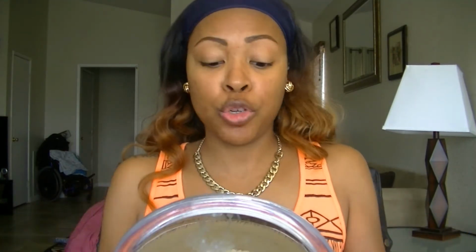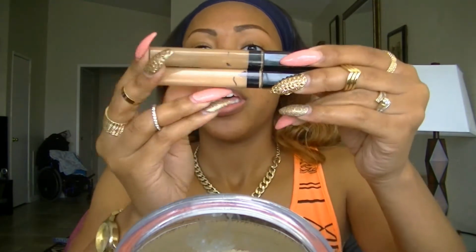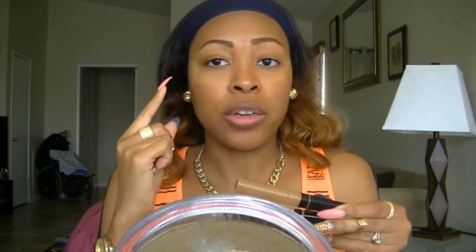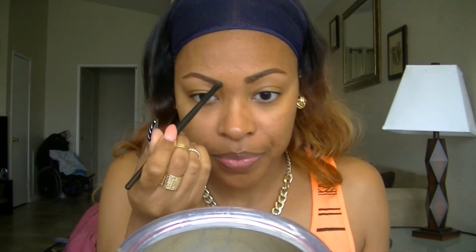Okay, so now I'm going to define, and to do that I'm going to use two Maybelline Fit Me concealers. One is in the color Cafe and one's in the color Medium 25. So I use the Cafe since it's closer to my skin tone. I use that on top, and then I use the Medium on the bottom. Using a concealer that's closer to your skin tone on top really looks a lot more natural.